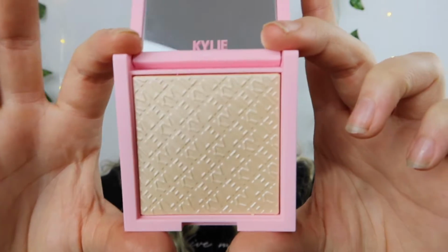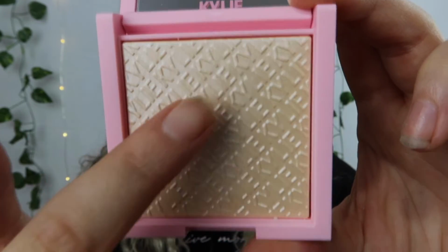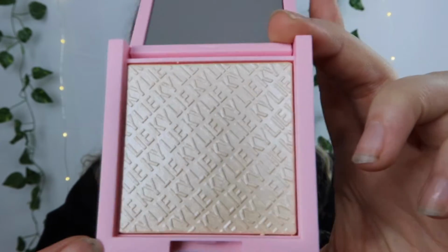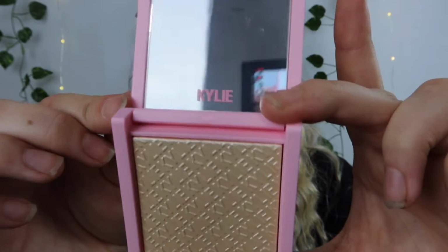So again, exactly the same packaging on the outside for this. This one doesn't have a drippy kind of cover, but it has an imprint which is very detailed, and wow, this doesn't look like a highlight at the moment, but we'll do a swatch really soon. But if you can see up close, it literally says Kylie imprinted diagonally across, and this is genuinely beautiful. It's really creative and it looks really, really pretty too. Again, little Kylie on the mirror and a lovely size mirror. So I want to swatch this, but I'm so worried about ruining the nice little imprint.